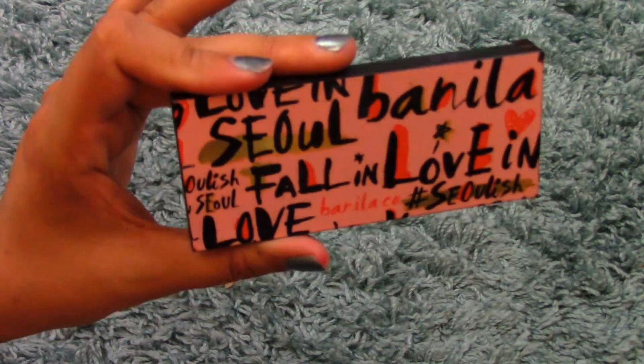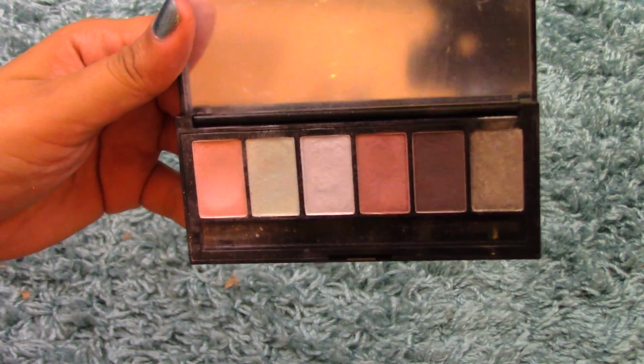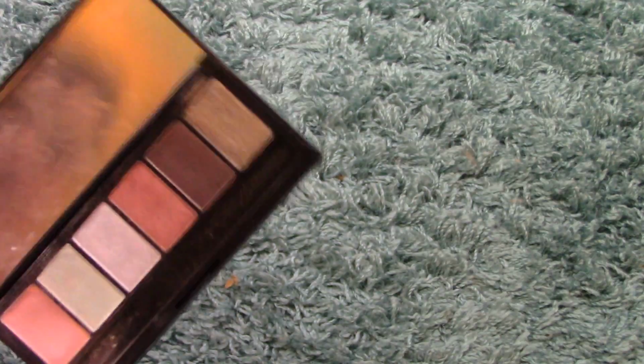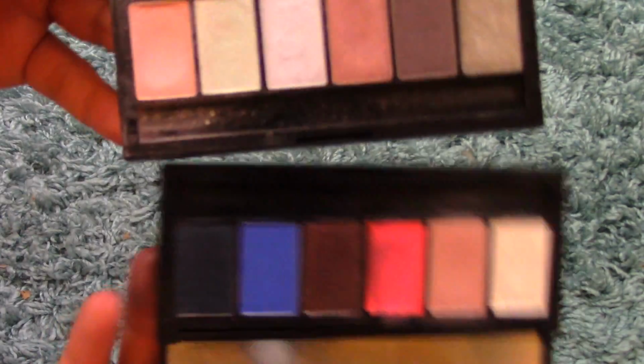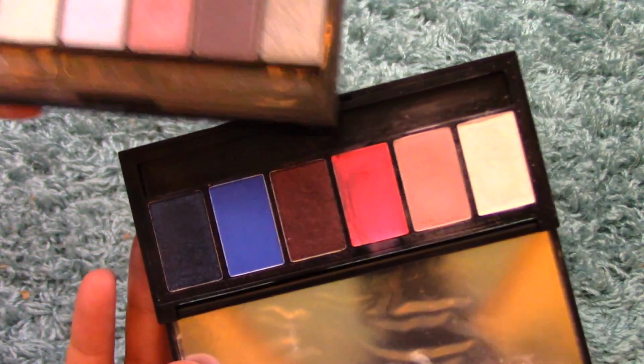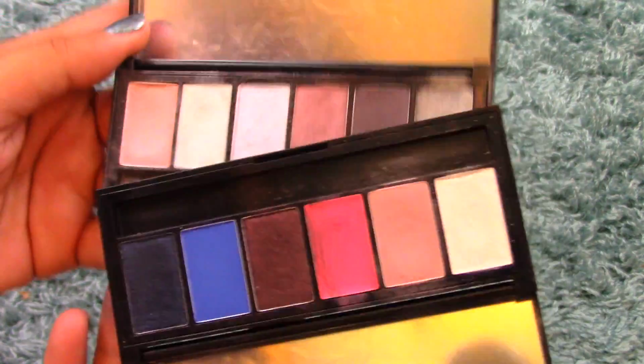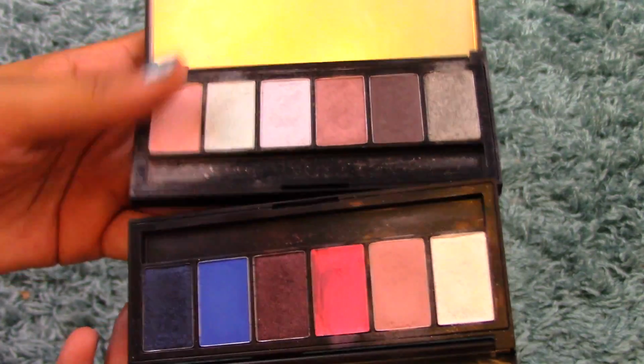The next one I have is the Vanilla Co Fall in Soul palettes. I have two of them. You can see here, I have the Bukchang Gorgeous and the Hongdae Funky ones. These are Korean palettes. They are very, very light, a really light wash of colors. Pigment is not the greatest in them. The Hongdae Funky one, which is this shade right here, is a cream shade for some reason. The color stories are beautiful in them, but they're not the greatest quality.